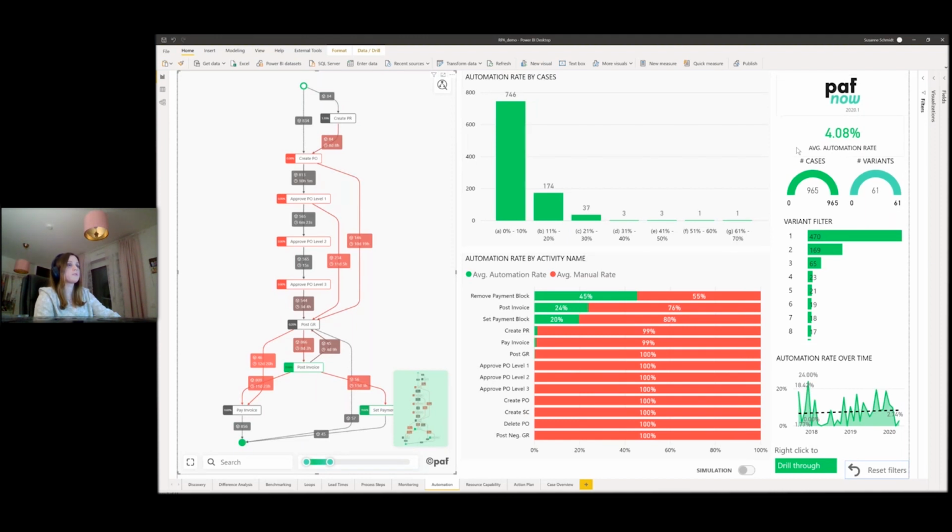So we see that also for the complete data set, the automation rate is still very low, and we have high potential actually to automate stuff in our data set. But we see also that for the complete data set, the highest automation rate for activities is for the remove payment block. So in 45% of the activities, this is automatic. But what we also see is that this removal of the payment block could actually trigger the payment of the invoice automatically, and that is only the case for less than 1% of the activities.